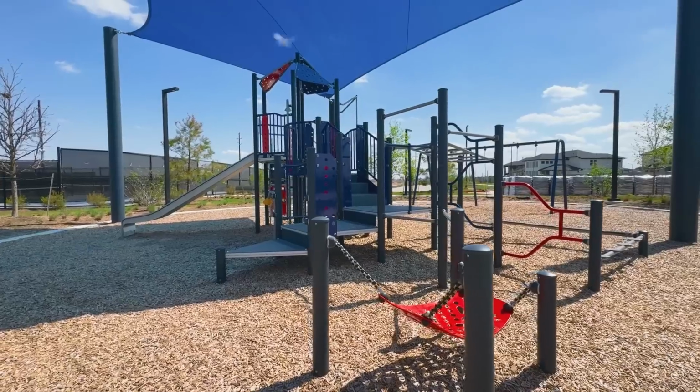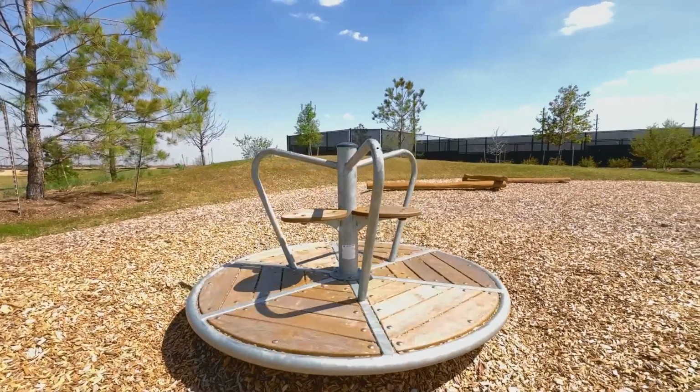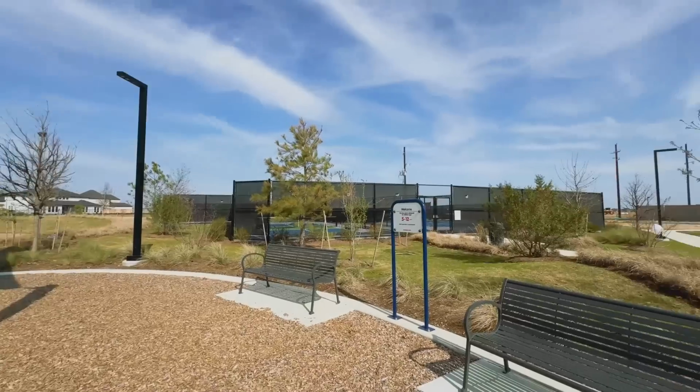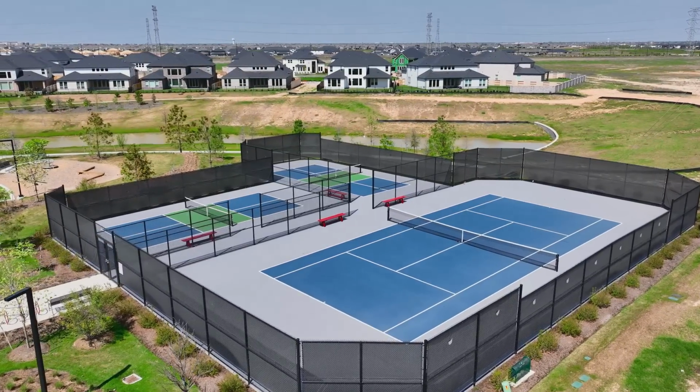They've got the little turf area over there. I haven't seen a merry-go-round in a while. Those things were super fun and dangerous. I'm glad to see them bringing those back. And who doesn't love pickleball? Show them pickleball, Keith. We got pickleball courts as well as a full-size tennis court. You're gonna get both of those options here.